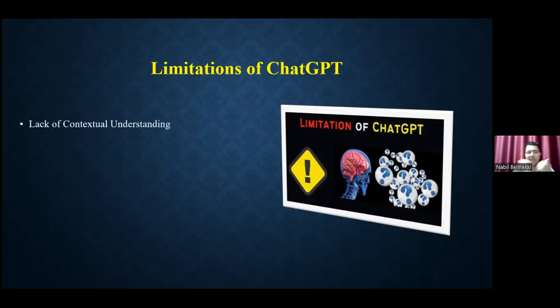So first, lack of contextual understanding. ChatGPT operates based on patterns and correlations it has learned from the data it was trained on. It does not possess contextual understanding or common sense reasoning. As a result, it may provide responses that are technically accurate, but lack real-world context, or may not fully comprehend complex or nuanced queries.